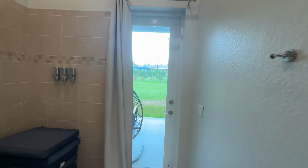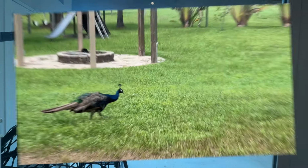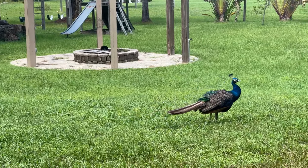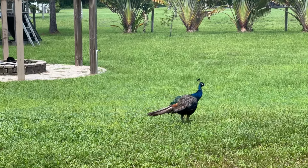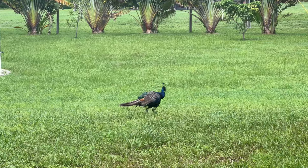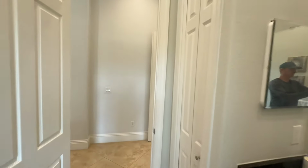And oh my goodness, I have something special to show you here in the backyard. Let me zoom in on the guy, see if I can show you this. Look at this peacock. I think this is a peacock. This is just roaming around the backyard. Again, guys, we are in the country here. So if you like peacocks roaming around your backyard, this is going to be a place for you. We'll see more of that later when I do a tour of the property itself. We're also going to see some horses back there.